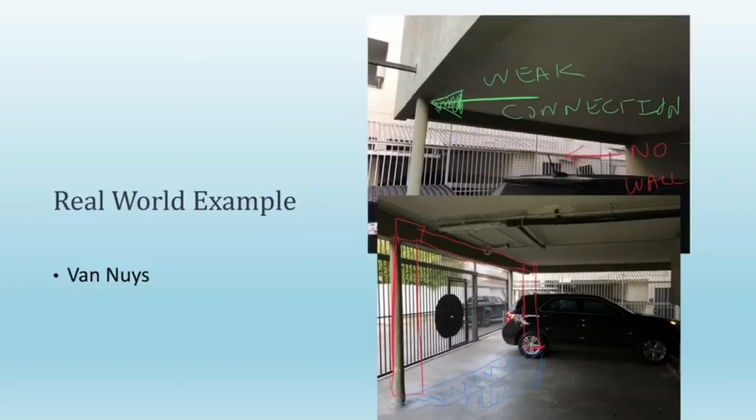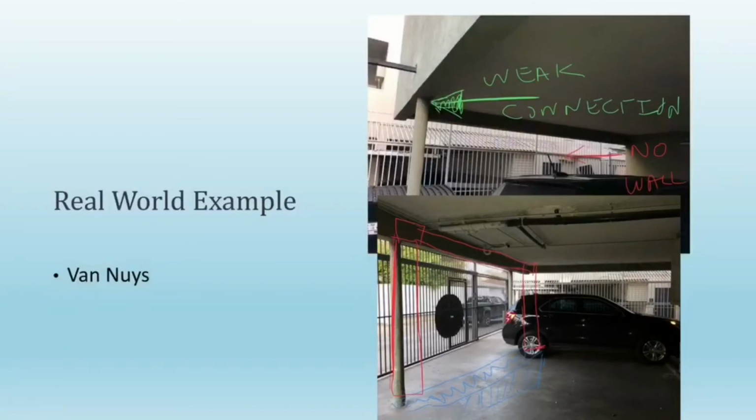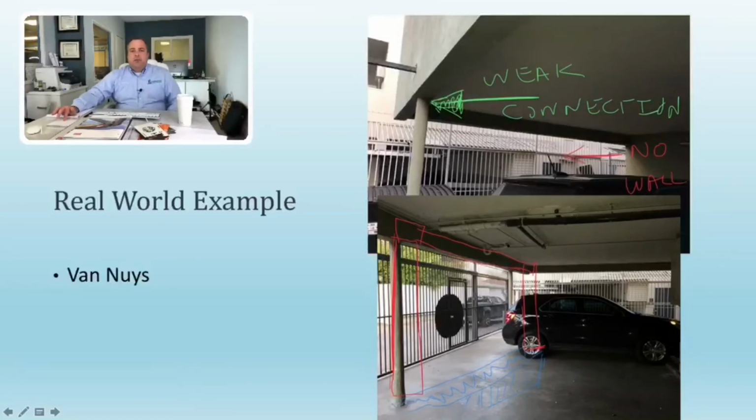For those of you wondering what makes the building weak, it's the fact that you're missing this whole wall here. This whole wall is gone, so all you're holding is the post. Now the post is made to carry the load of the building, but it's not made for the lateral forces, the sideways, back-and-forth effect that an earthquake causes.